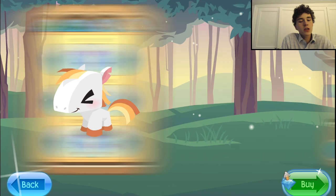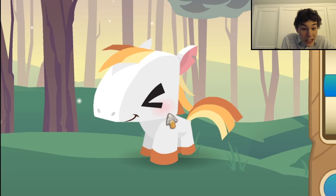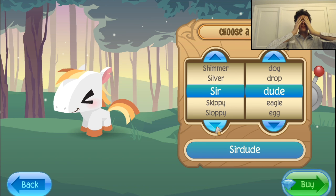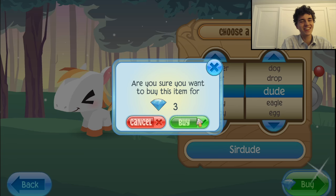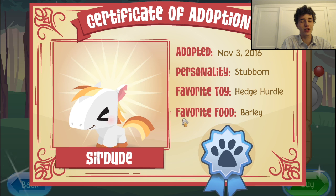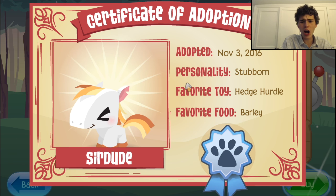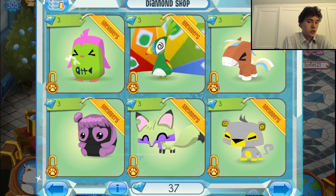I'm fine with that. This can be our pony bean. Look at that cute little blush. Oh my god. What about Shady Dude? I like that. Sir Dude. Yes. See, this is where I really enjoy Animal Jam's naming system. Personality: stubborn. Oh, well, that's kind of annoying. Oh, well, at least it doesn't actually do anything at all.